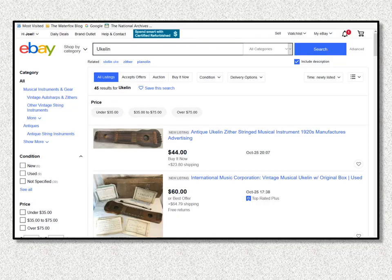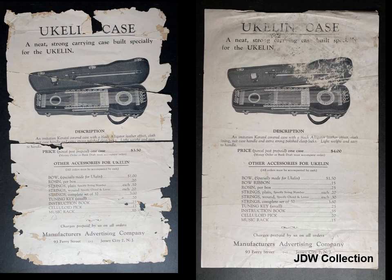And if you went on eBay today, which I did, this is, let's see, October 25th, there are 46 ukulins for sale, including some with music, instruction books, bow, everything. I have some advertisements, as you can see here, the prices of the various components of it.